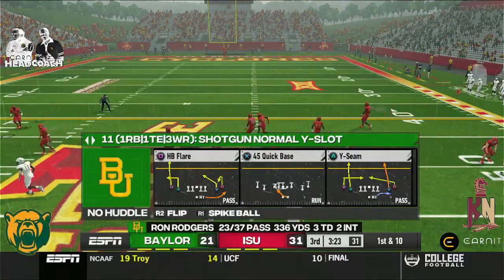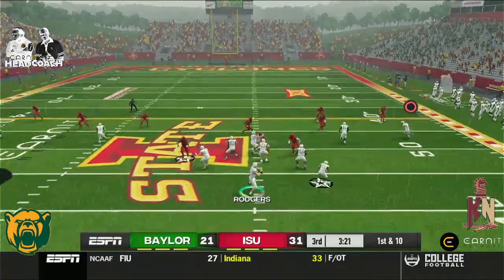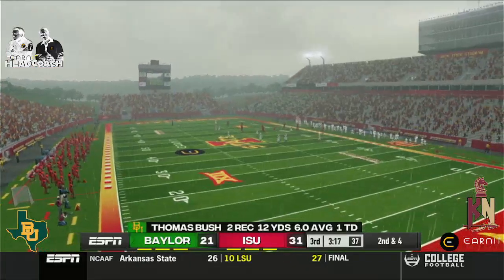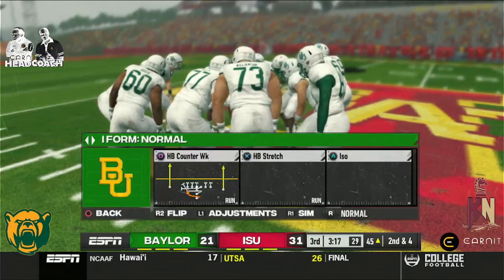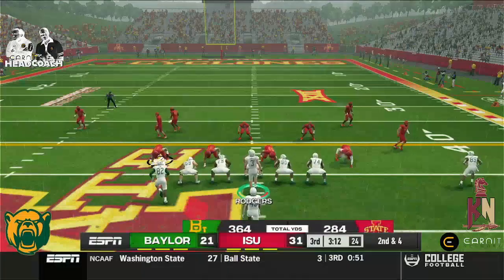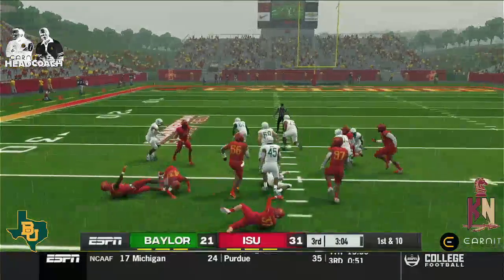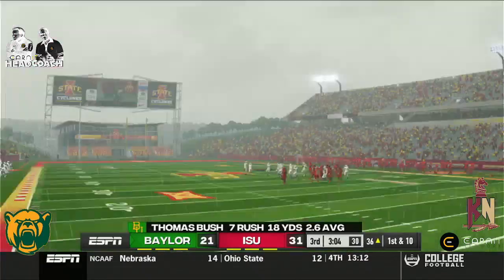Check 59. Mike is 59. Caught, open field. He gets hit out of bounds at the 45. Gain of 6 yards. That'll make it second and 4. They're about 4 yards away here on second down. Gives it left side. And they make the stop around the 36-yard line. That's good for a gain of 9 yards. That makes it first and 10.